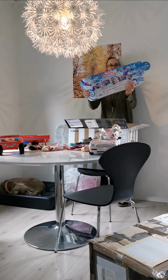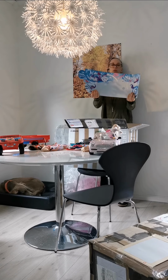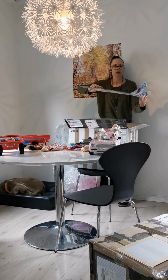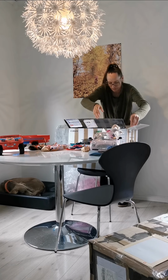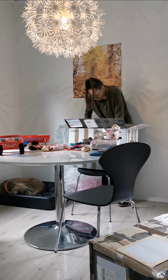Yes, this is part of the car box. It was a plastic box, you know, see-through plastic, but Jo saved this one, I guess, so I could use it if I want with the display. And let's see.